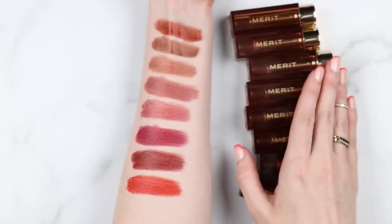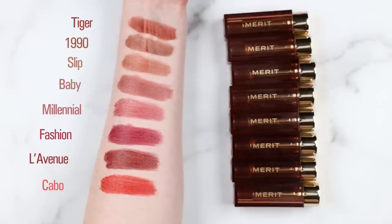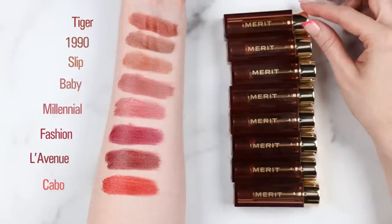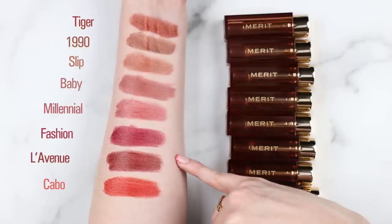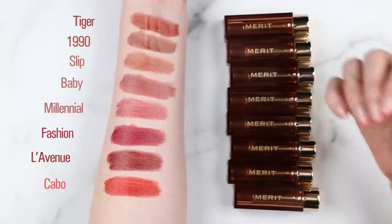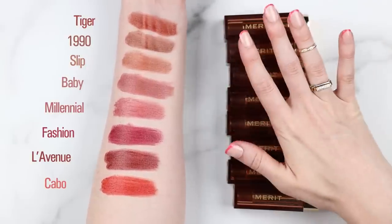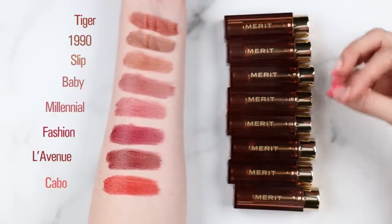So here are all of the colors laid out. And I'm hoping that the thing that I really love about this formula, the thing that impresses me the most, is something that you can see in the swatches, which is a particular balance of pigment and opacity. There are so many products on the market that are trying to be like hybrid lip treatment lipsticks, and I feel like they fall short because they're not sturdy enough.